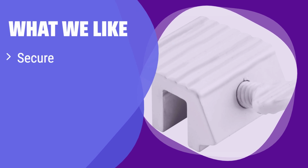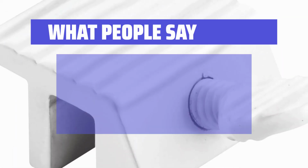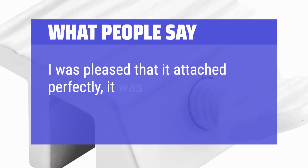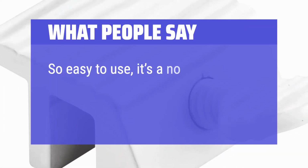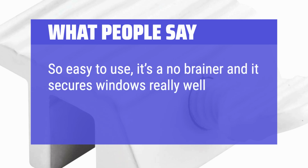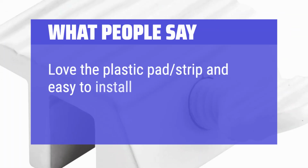What we like. It's made of heavy-duty aluminum and steel, ensuring a sturdy and long-lasting solution. Installation is tool-free and straightforward. If you're looking for a durable and secure lock for older metal-framed windows, this is the perfect choice. What people say. I was pleased that it attached perfectly, it was so easy. So easy to use, it's a no-brainer and it secures windows really well. Love the plastic pad strip and easy to install.